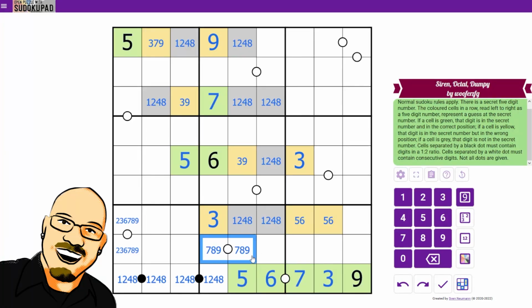Okay. So if this is 7, 8 or 8, 9, 8 therefore must go in one of those two. So it cannot go here. If it can't go there, then it must go over here. That is an 8, and then 2 of the 1, 2, 4 combo. That means 8 can go nowhere else in here.